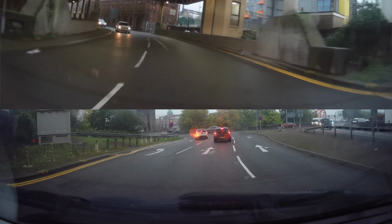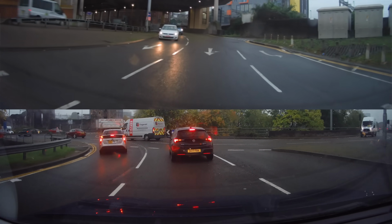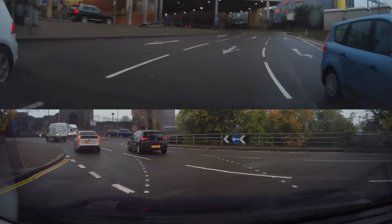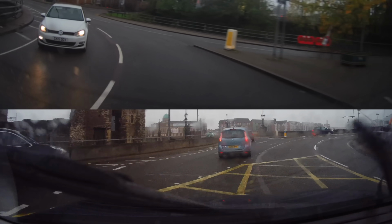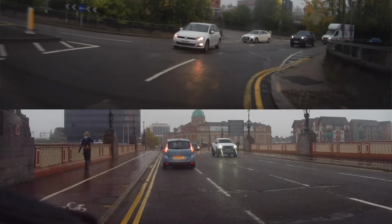When you're approaching a roundabout, it's just as important to watch people behind as in front. If you're at the correct speed, dangers in front are quite easy. It's the ones behind that are the tricky ones. This was a cracking spot and save. Well done. I think the blue car recognises their error.